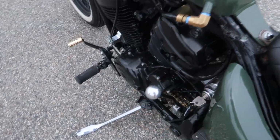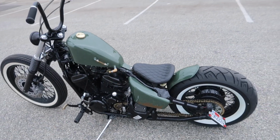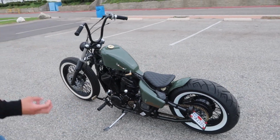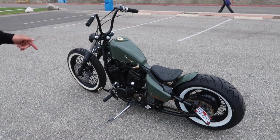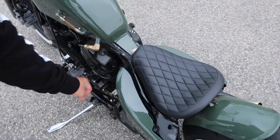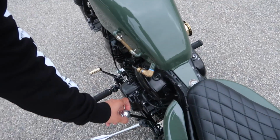I'm surprised this is not brass, dude. I know. I would have to get that custom made, and I found them, and I've been too lazy to. Oh, that's a shifter that came with the kit, right? Yeah, exactly. Oh, gotcha. And I don't know the thread, so I just kind of left it.